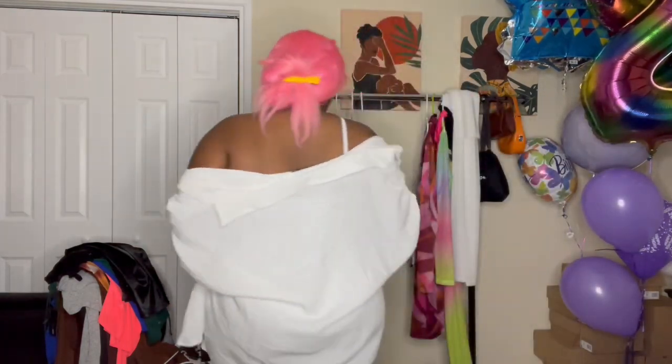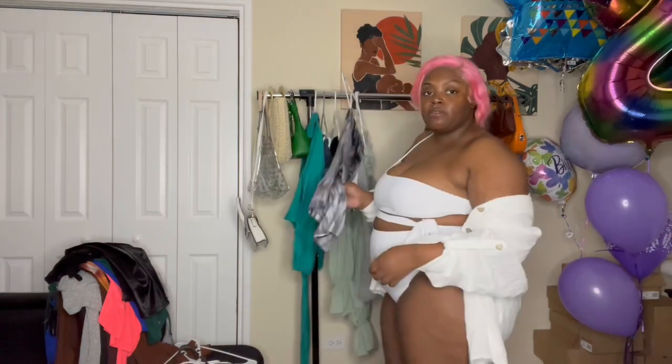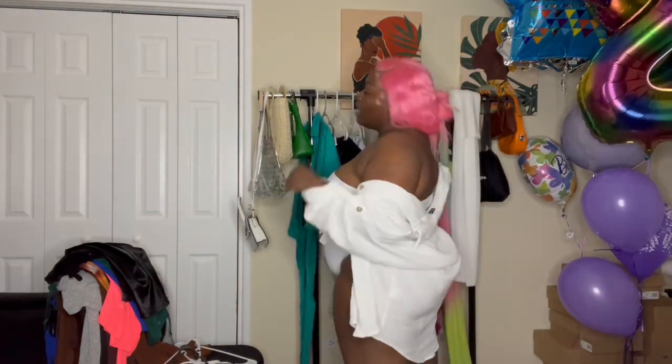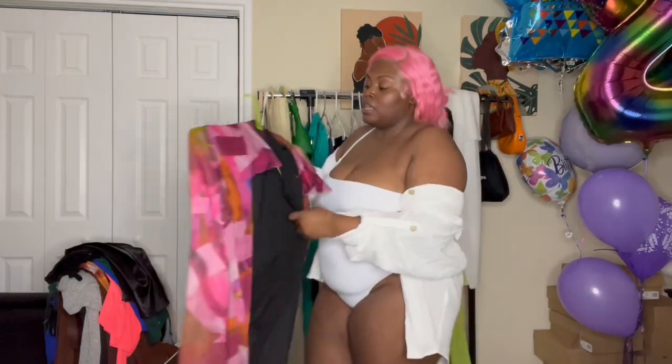So, I don't know, but this is super cute, y'all. Super cute. So, this is the first one. And, ooh, y'all got another casual outfit. I'm gonna throw that on after I get through with the swimsuits. So, this is the next swimsuit.